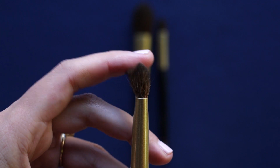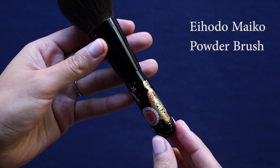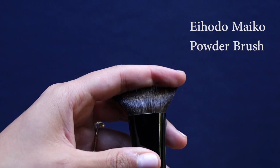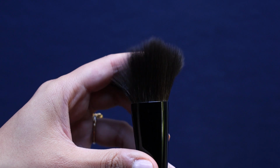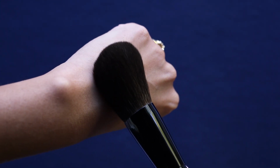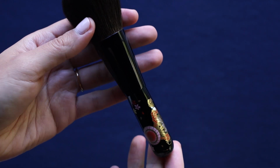Next up is the Ihoo Miko powder brush. Along with this one, I would also include the Beautylish Lunar New Year Rabbit Maquille handle powder brush. That one is a little cheaper, so it will likely show up in the part 2 video. Either powder brush is great, and I would go with the handle design that speaks to you more.